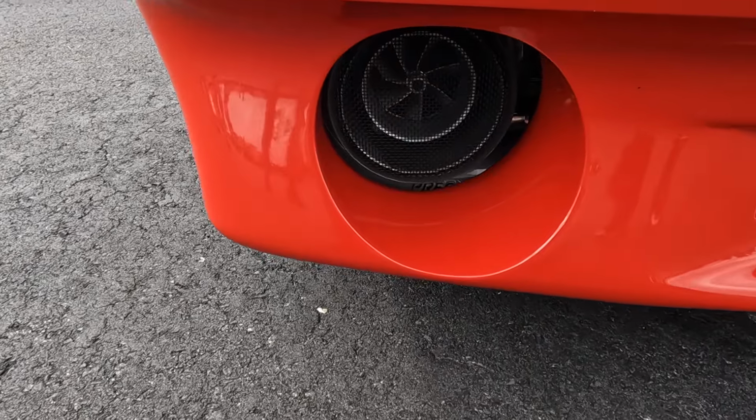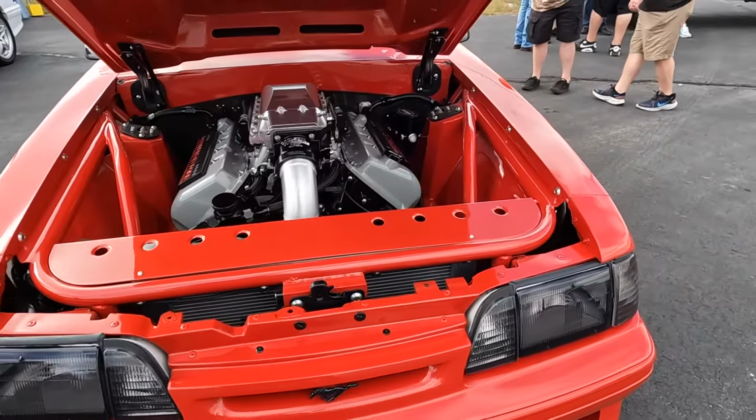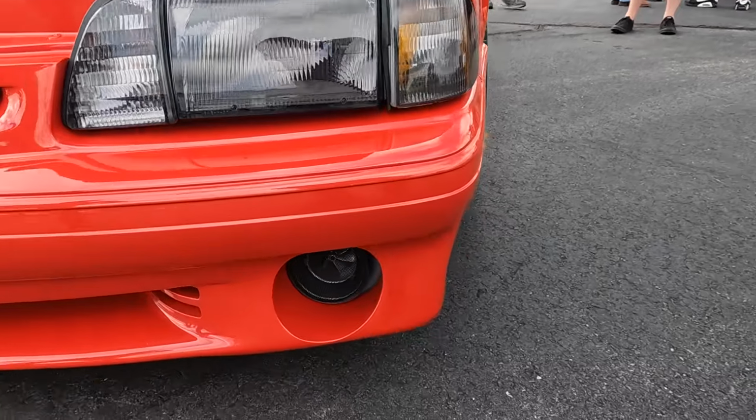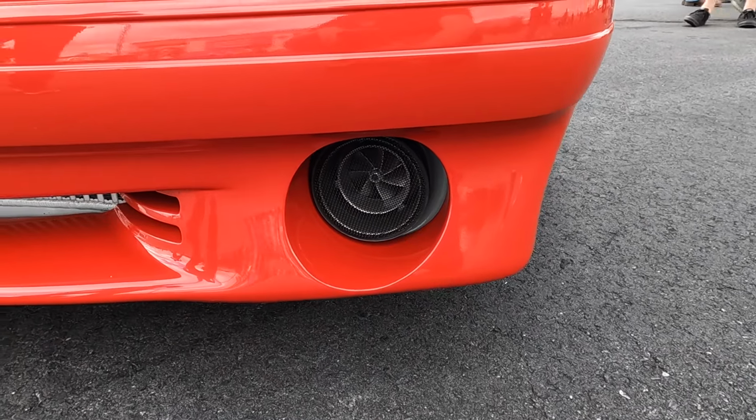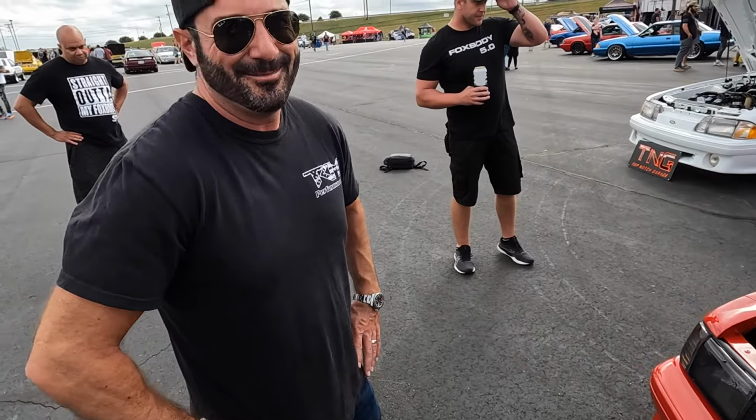This is where the turbos are. Wow, that's crazy. And that's one of those things I've never seen done on a FoxBody. I've never seen it either. So I figured, why not? Now, you can't really drive the car in the rain. You gotta stay out of the rain a little bit, right? Yeah, but you know, it's worth it.